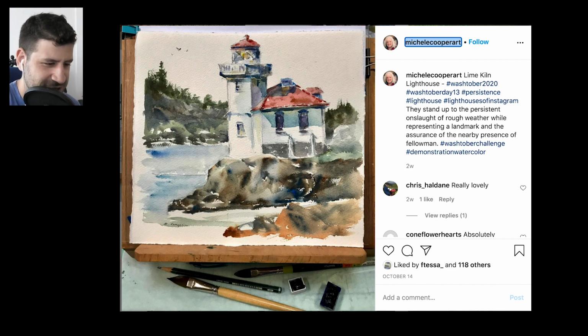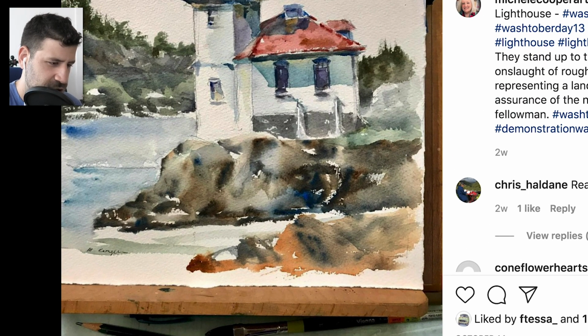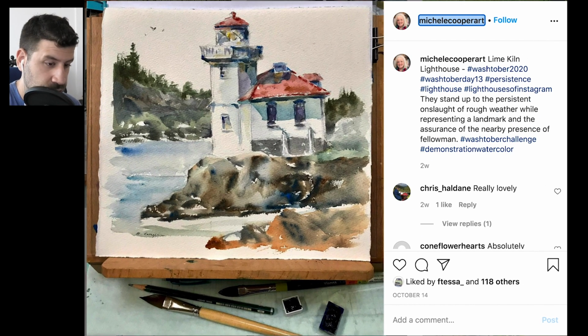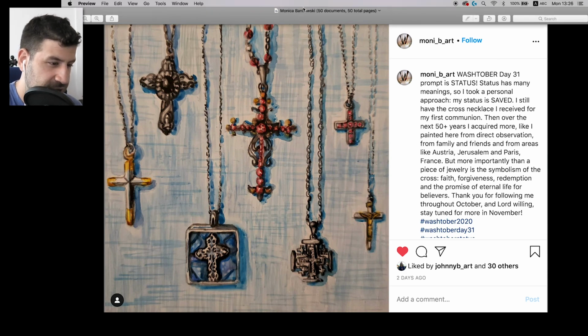Lighthouse, that's a fan favorite subject in watercolor. Look at all these variations here. This is so nice. I love it. I love that you can see some of the pencil lines through it. I leave them. This section here with the blue and the red contrasting just beautifully. So much to love about this one. Really good job. This is one of my favorites, by the way, by Monica Benkowski.